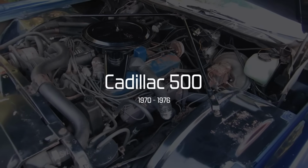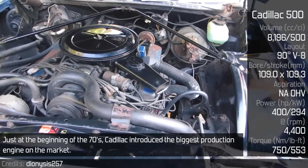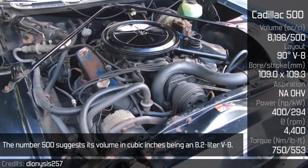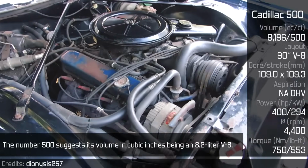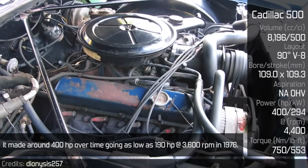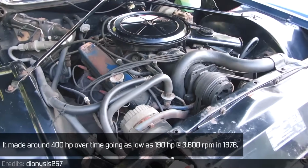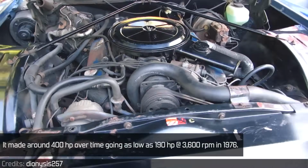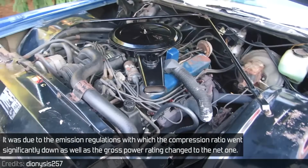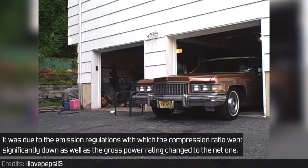Cadillac 500. Just at the beginning of the 70s, Cadillac introduced the biggest production engine on the market. The number 500 suggests its volume in cubic inches, being an 8.2-liter V8. It made around 400 horsepower, over time going as low as 190 horsepower at 3600 rpm in 1976. It was due to the emission regulations, with which the compression ratio went significantly down, as well as the gross power rating changed to the net one.